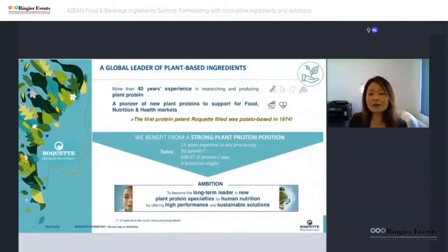Roquette has historically been a producer of protein commodities such as wheat gluten, maize gluten, which commonly goes into animal feed applications, and also potato protein, which also commonly goes into animal feed. We've had over 40 years of experience in plant protein research and production, and we've always been a pioneer in the sector of plant-based specialty proteins for food, nutrition, and health.